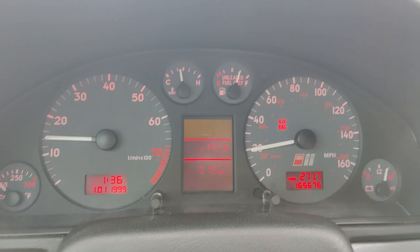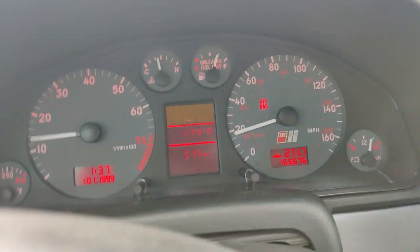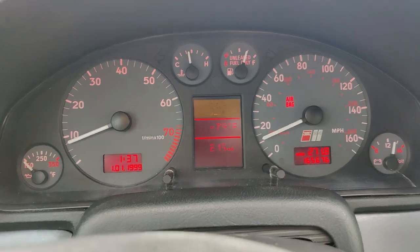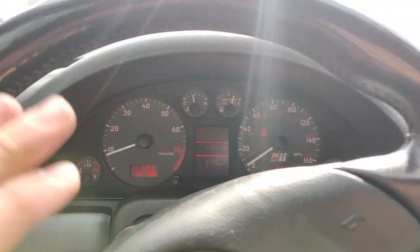I'm not getting any check engine lights. I've got an airbag light on from some faulty sensor. As far as I know, this car's never been wrecked. I just got to get into the VCDS and check out what's causing that light to show up. But not bad. This is a good little revival for this car.